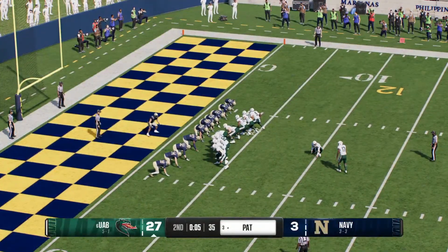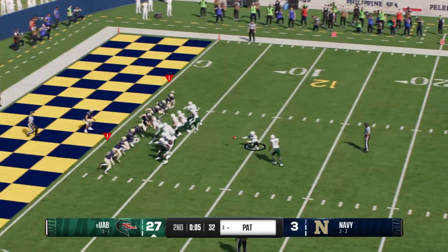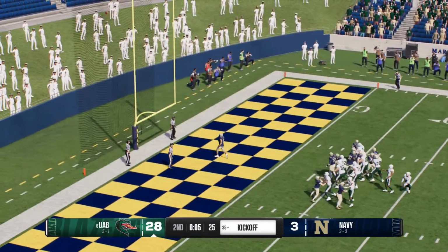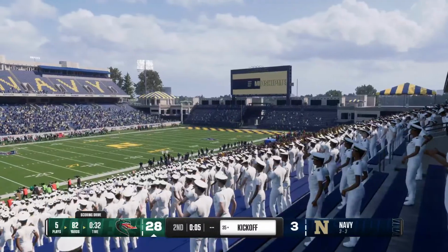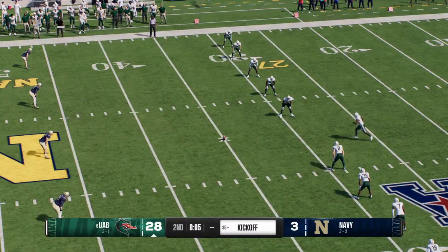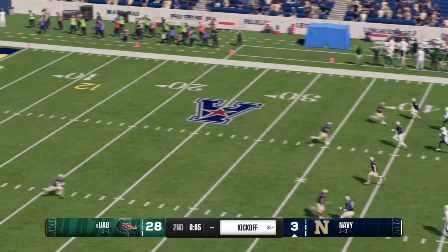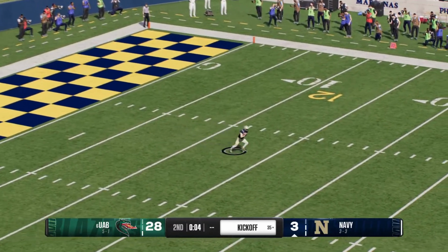Lining up to tack one more onto that lead. And with the extra point, they push the lead out a little further. You get that touchdown right before the half, build the momentum, and the last thing you need to do is mess it up by allowing a big kickoff return.